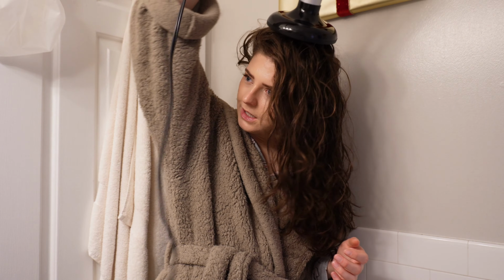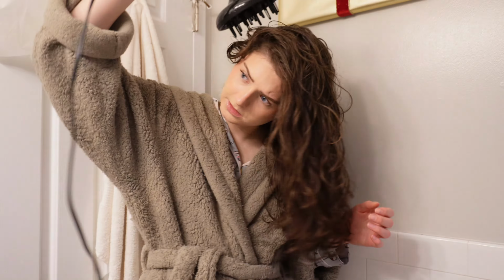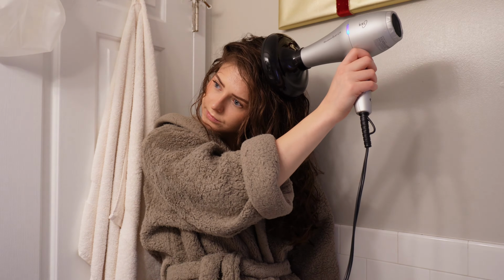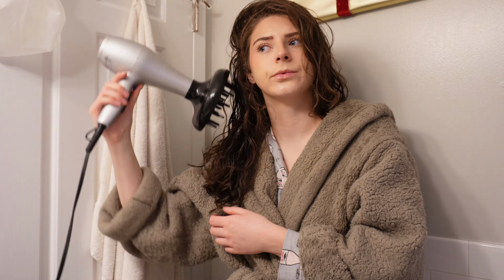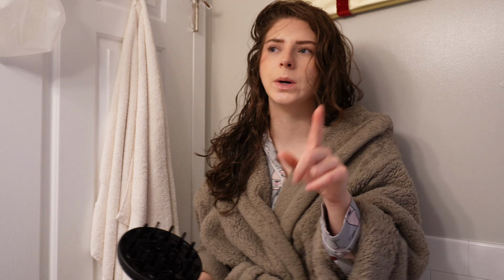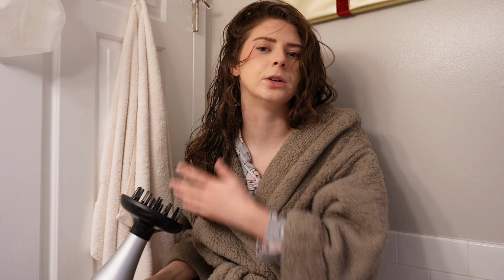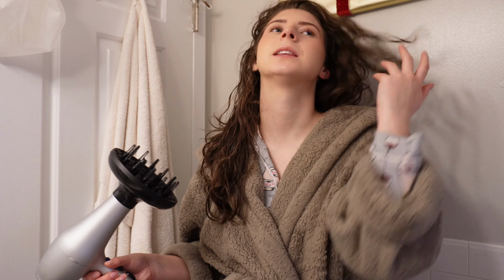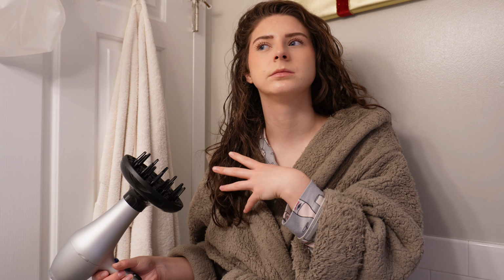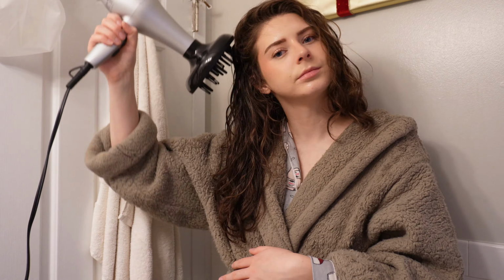For my roots, I kind of take the diffuser and rub it into my roots so that I'm getting them all, and then just let it sit there for a while. And as best you can, you always want to be angling the hairdryer slightly down. You don't really want to be blow drying it against the grain of your hair, so that it's blowing the air away from your root rather than straight up your hair towards your root. You want to be blowing from your root down.